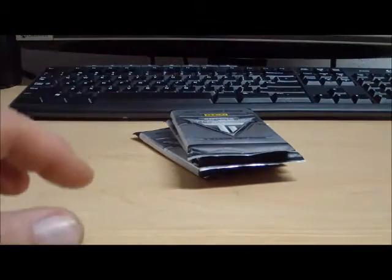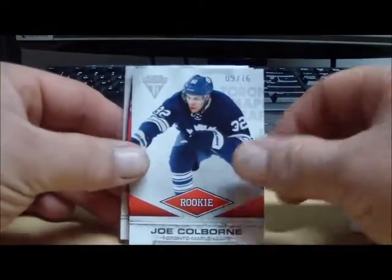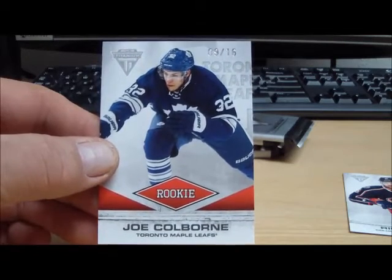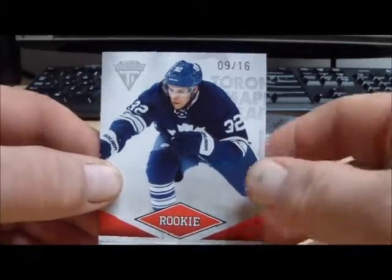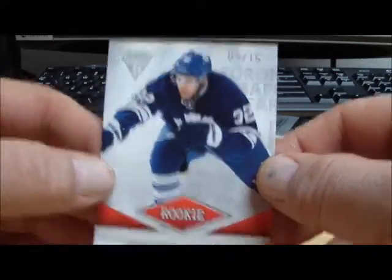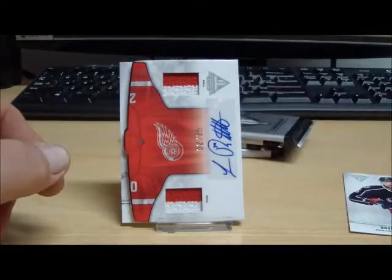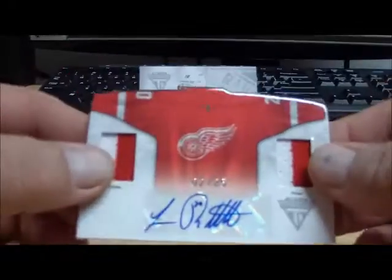And the serial number? Pack number 1. Well, this ain't bad. This has got to be the draft position. This is a parallel rookie, 9 of 16. That's a nice little low-numbered card there for the Leafs. Joe Colborne. OIKOJ with the card numbered to 16.